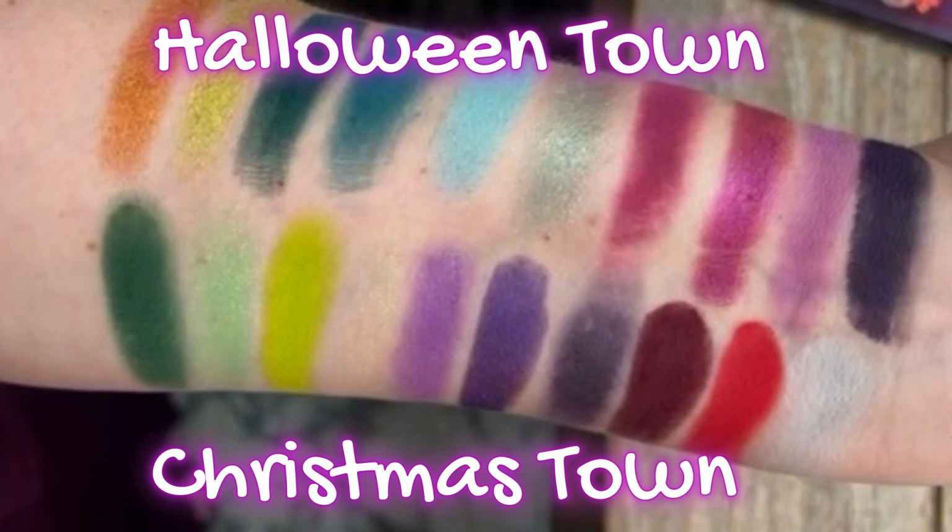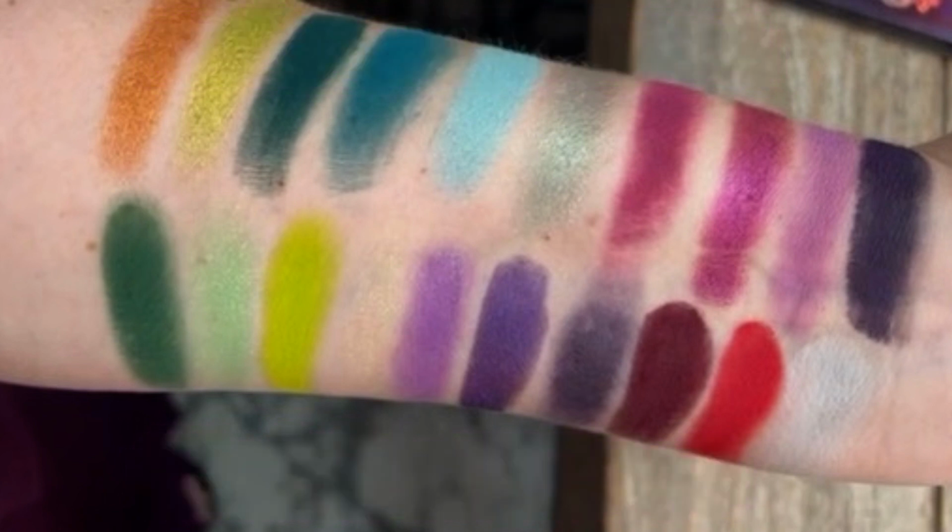So on one side of my arm, you will see the shades from Halloween Town, and on the other side right next to them, you will see the shades from Christmas Town. On the Halloween Town side, you see Gone Again, which is a metallic copper orange, Oogie Boogie is a metallic chartreuse, quote unquote. Then we have Ooze, which is a matte deep teal blue. Shrek, which is a matte teal blue. Ragdoll, which is a matte sky blue. Mausoleum, which is a metallic seafoam.